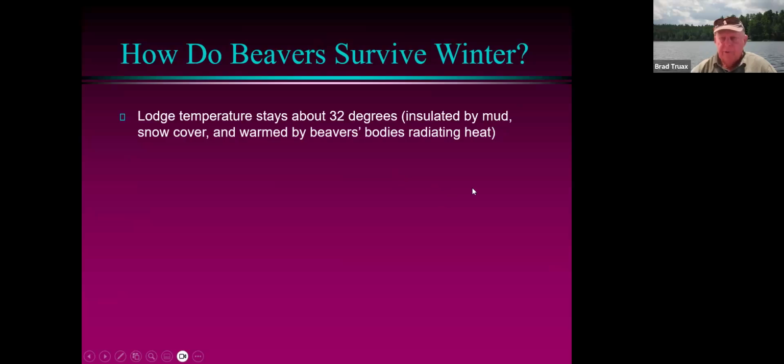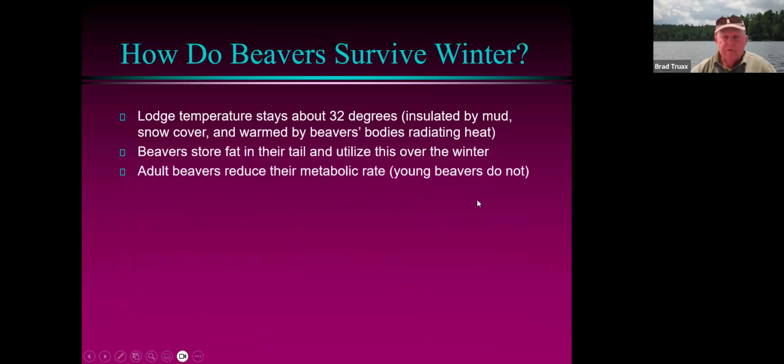And once again, that's because it's insulated very well with mud and snow. And it's warmed by the beavers huddling together and radiating their body heat. The beavers also store fat in their tail, and they utilize this fat over the winter. Adult beavers are able to reduce their metabolic rate. The younger beavers tend not to.